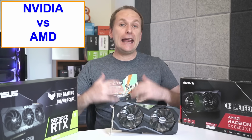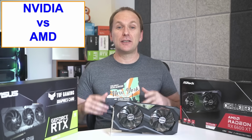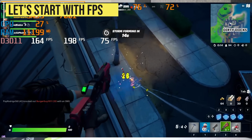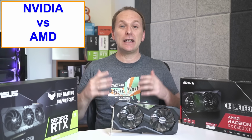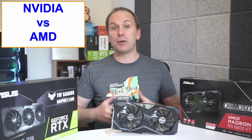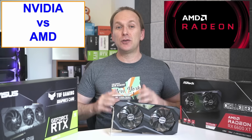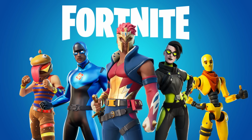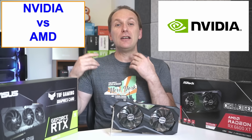So how do we compare AMD versus NVIDIA graphics cards? The most obvious performance metric is, of course, frames per second, or FPS. It's just a measure of how much the GPU can output, and the higher the number, the better. But it is worth noting that some game engines just do better with either AMD or NVIDIA graphics cards. For instance, AMD GPUs do better on games like Call of Duty Warzone than NVIDIA GPUs do, while titles like Fortnite seem to do better on NVIDIA GPUs.